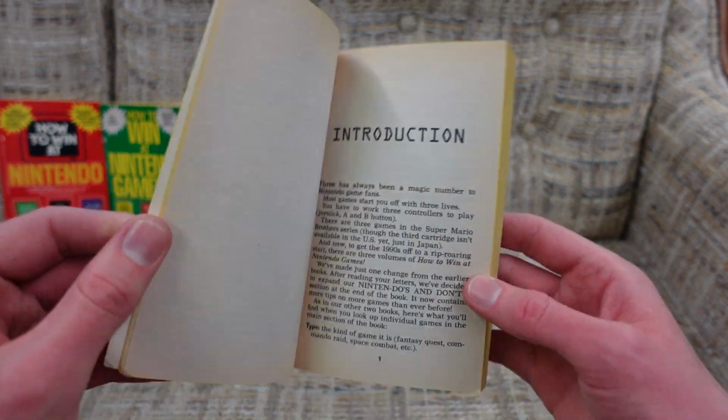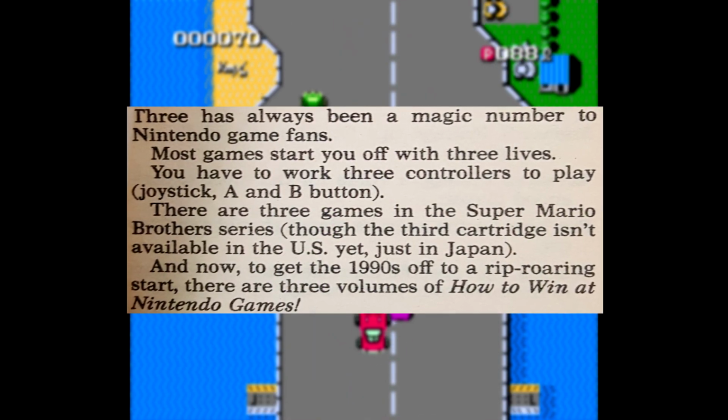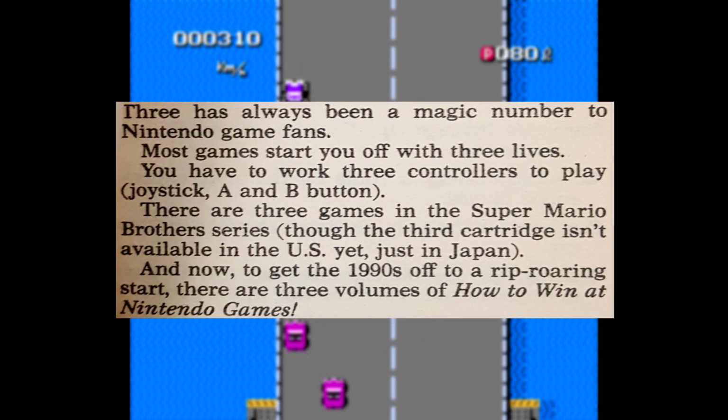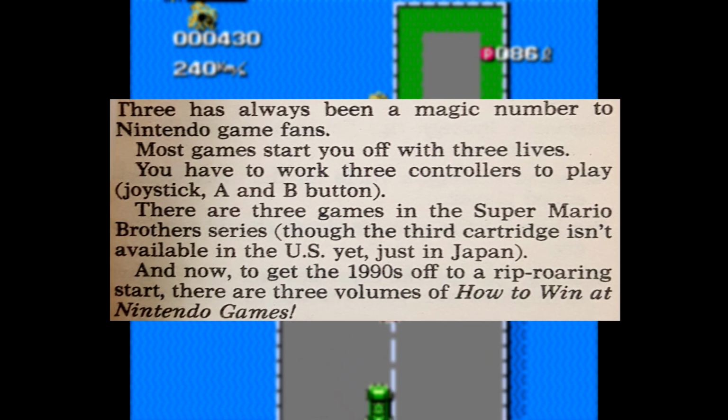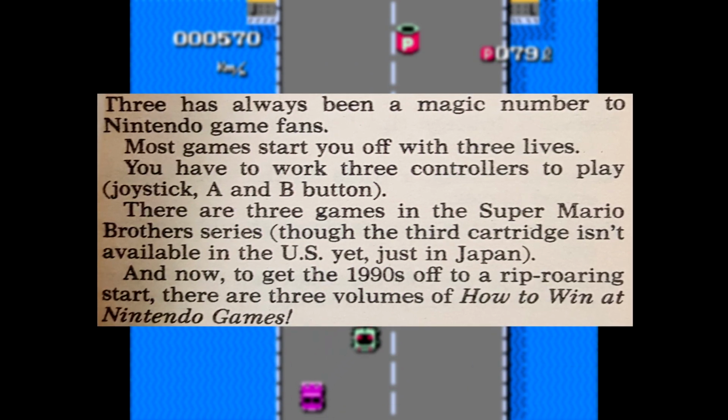Doesn't mean that every single review is like games released that year. Sometimes he'd go back and review some older ones as well that weren't featured in his previous books. Even mentioning in the introduction here that most games start you off with 3 lives. You have to work with 3 controllers to play the joystick A and B buttons. I don't know, I feel like that one's a little bit of a stretch there, Jeff. There are 3 games in the Super Mario Bros. Series, although the 3rd one isn't out in the US yet.